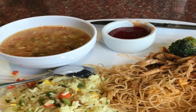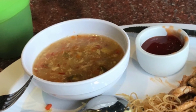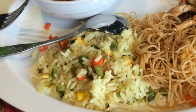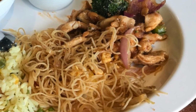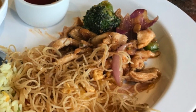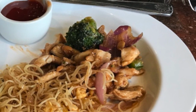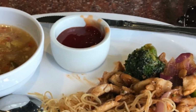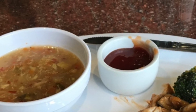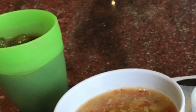And this is from Chopsticks. On their buffet that day, they had the hot and sour soup, fried rice, and kind of like rice noodles. It's thinner than lo mein noodles, but it was really good. On to the right, they had a chicken kung pao with onions and broccoli and stuff, and that was really good too. Everything they had doesn't feel so heavy, and it doesn't weigh heavy in your stomach, so that's really good. And also in the beverages, that day I got unsweetened tea.